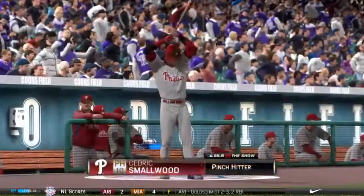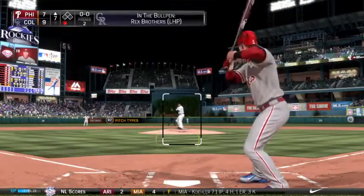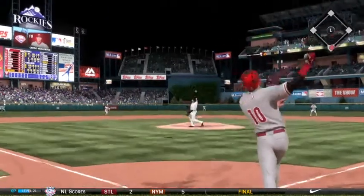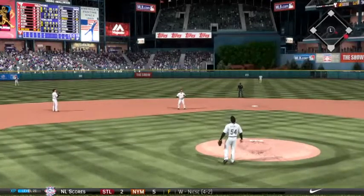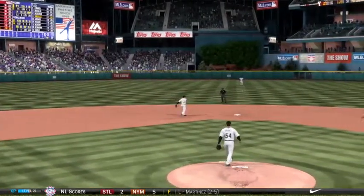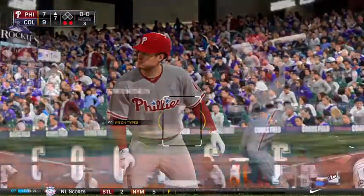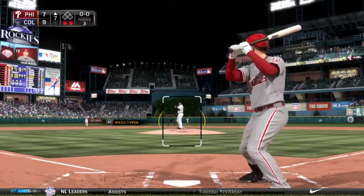Cedric Smallwood will move into the on-deck circle now to try to get something started here with 1 gone in the inning. And that Colorado bullpen comes to life now with the lefty and a right-hander up to throw. Descalzo is underneath this one, and there's the second out of the inning. Chase Headley will get another crack, 1 for 3 thus far. Headley.